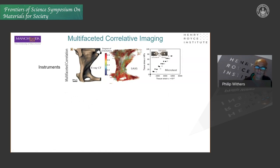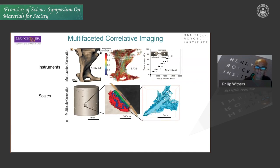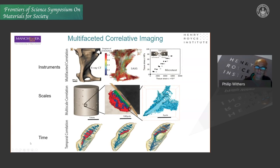In this talk, I want to cover a few different types of correlative imaging. There's multifaceted imaging, where we try and put together different techniques to build up a complete picture of the chemistry and structure of a material. We have the ability to go down a very wide range of length scales, from the meter scale right down to the nanometer scale. And we have correlative imaging over time, where we can correlate the changes that take place during processing, manufacturing, or during service life. And I will cover each of these in turn in this talk.